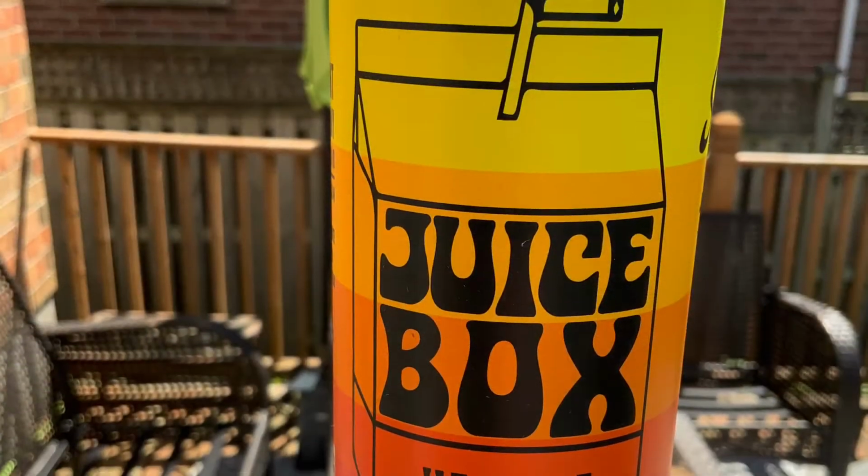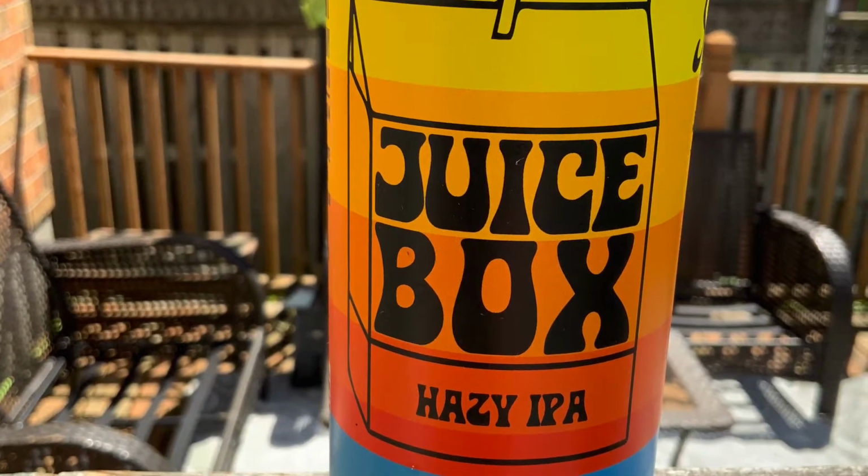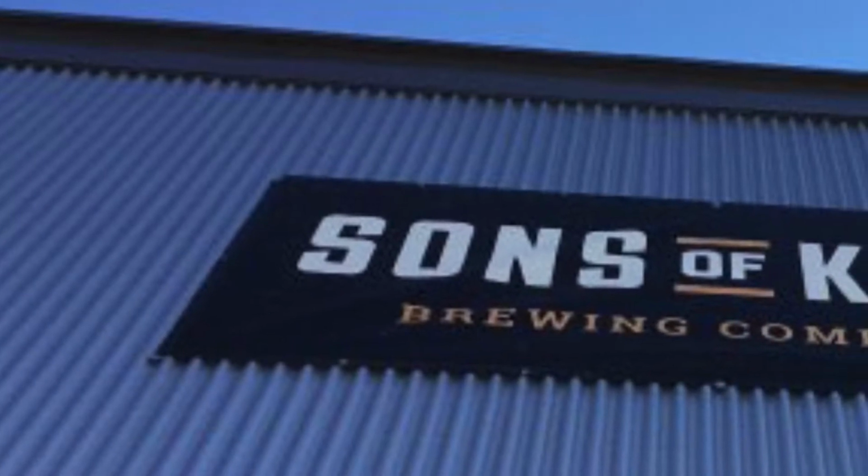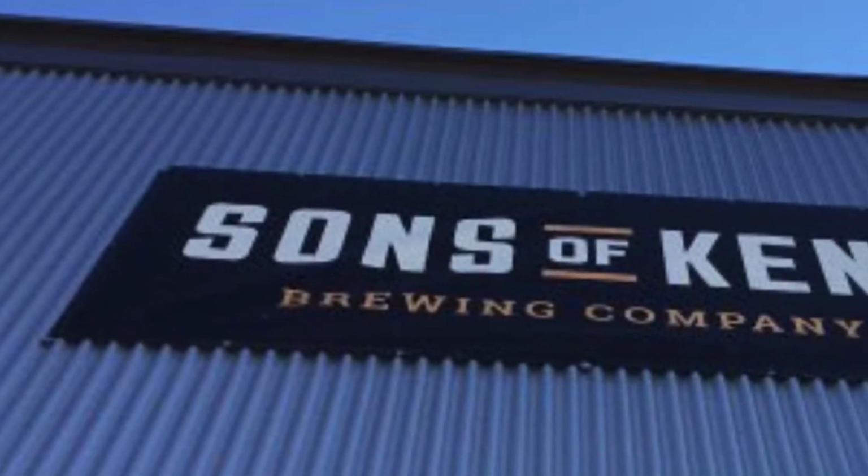Yeah. All right, so the next one we're going to look at is the Juice Boss. And I can't remember what version this is. This might be version 3 or 4. It's from Sons of Kent in Chatham-Kent, which is just a little bit west of London towards Windsor. Beautiful brewery. I swear they don't make a bad beer. Like, everything they release is amazing. Well, maybe that's because that's all they release. It's excellent. Yeah. Really great stuff. Really good beer. Good, excellent food there.